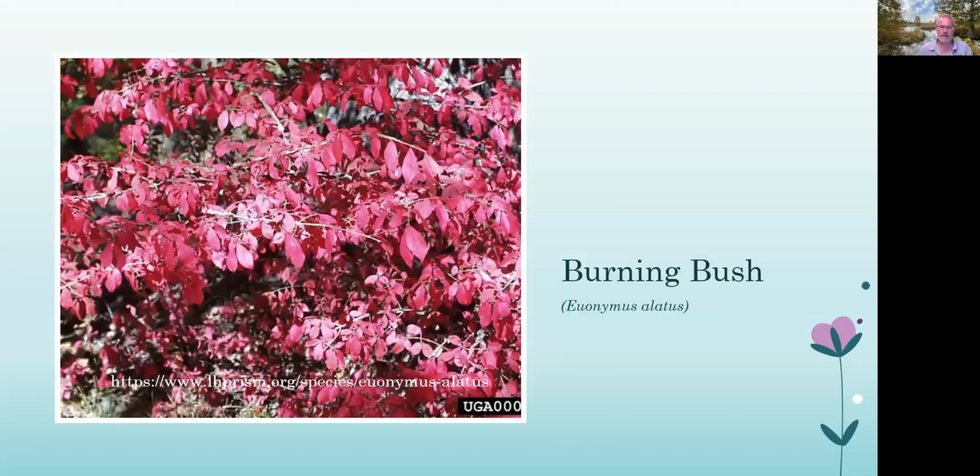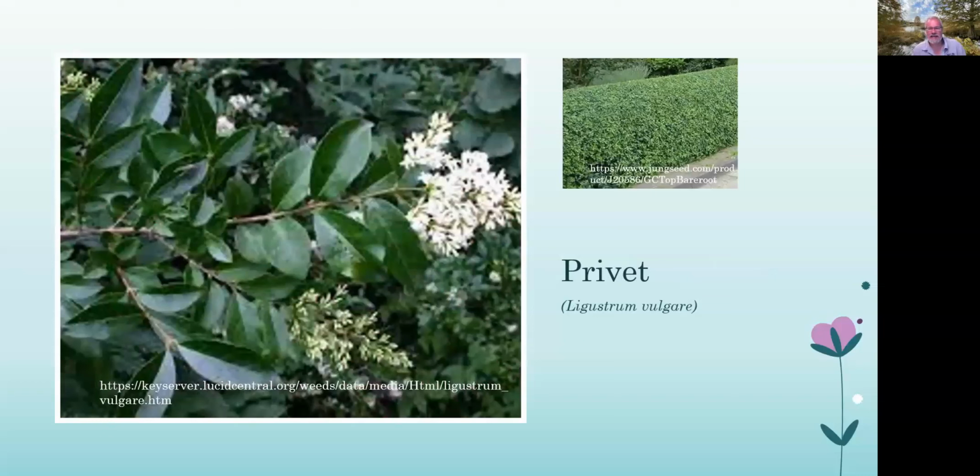Privet is the kind of quintessential hedge, which is why I threw that extra photo in there. This is another one that has very much escaped from cultivation. We see this a lot when we're doing plant survey work in forested settings. Fortunately, in the understory, it doesn't tend to flourish as well as the Amur honeysuckle. So it's pretty rare that we find large patches of privet, but it's often within the system.